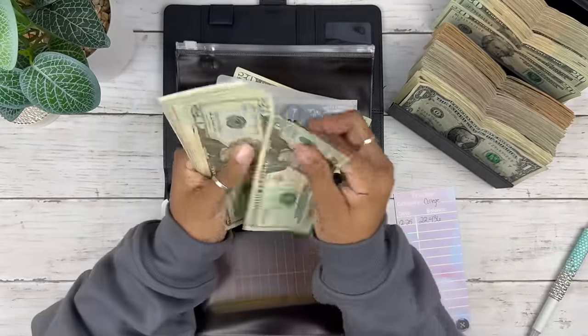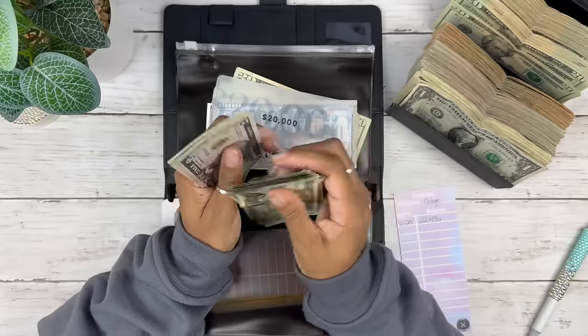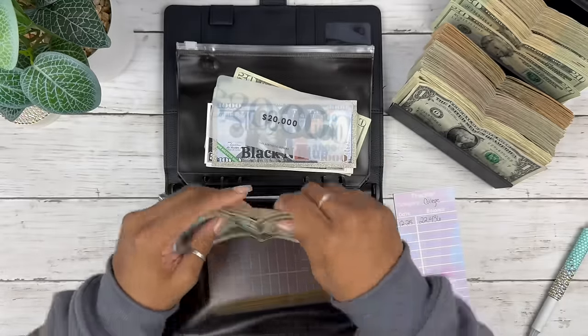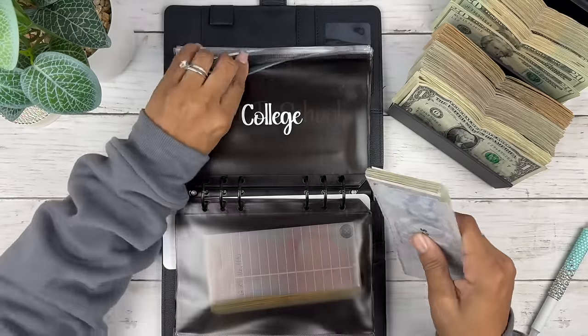Perfect. If anyone doubted that was right, it's right. 22,436 is in my daughter's college.